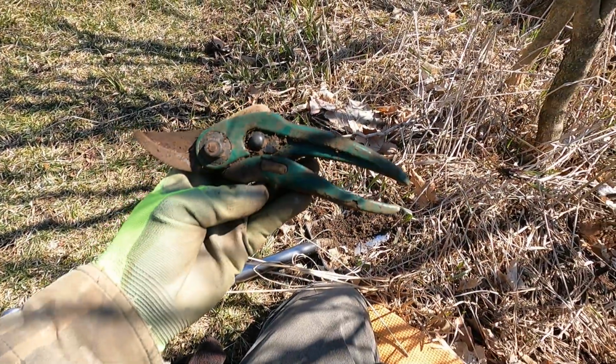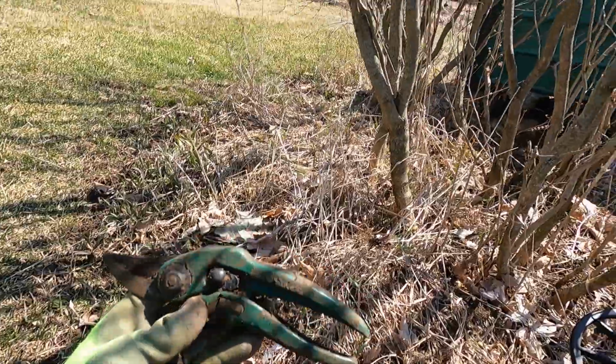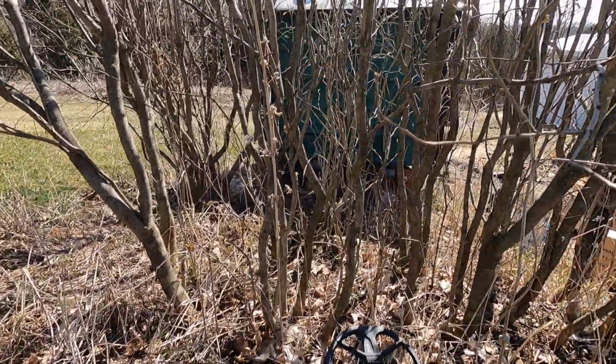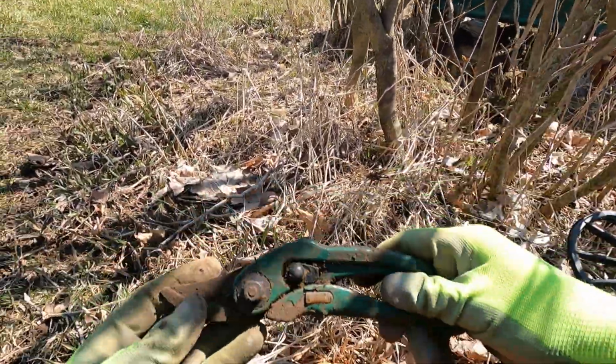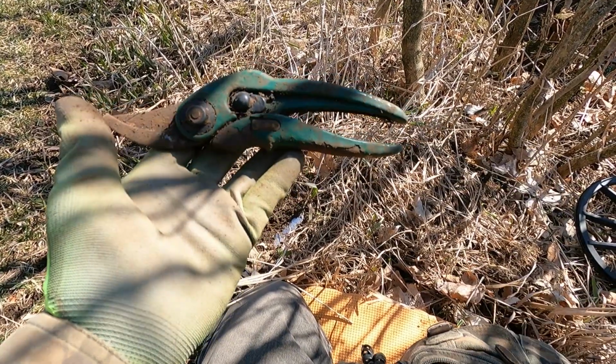Well, this isn't ancient, but they probably missed it when they were trimming the lilac tree here. Just about right in the middle of it. We'll get on to the next good beep.